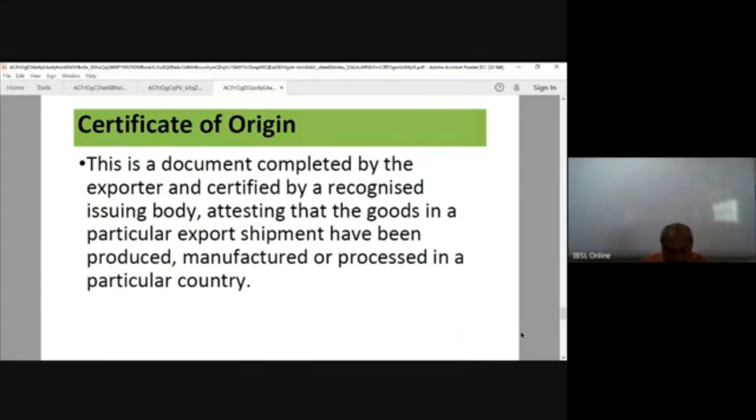Certificate of origin. What is certificate of origin? In simple terms, we take Nokia phones. If you want to buy an original Nokia phone, what is the certificate of origin you should look for? Which country? Finland. Finland, very good. Finland, or even Hungary is original Nokia.